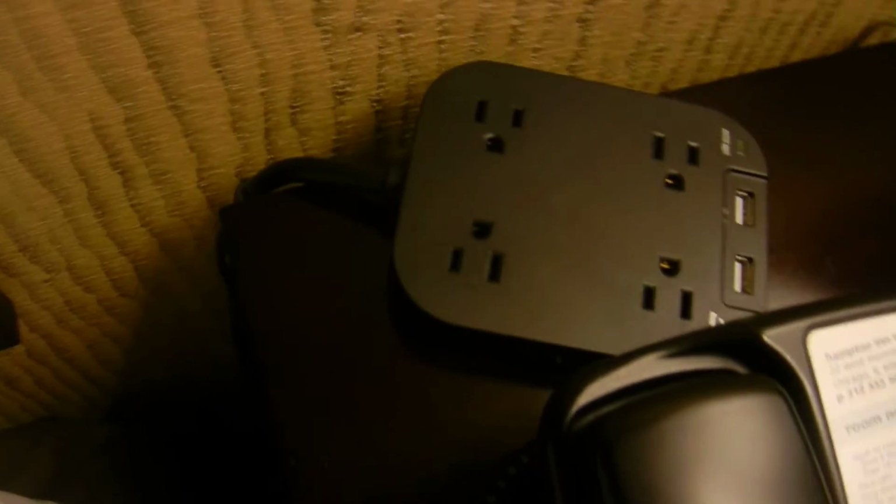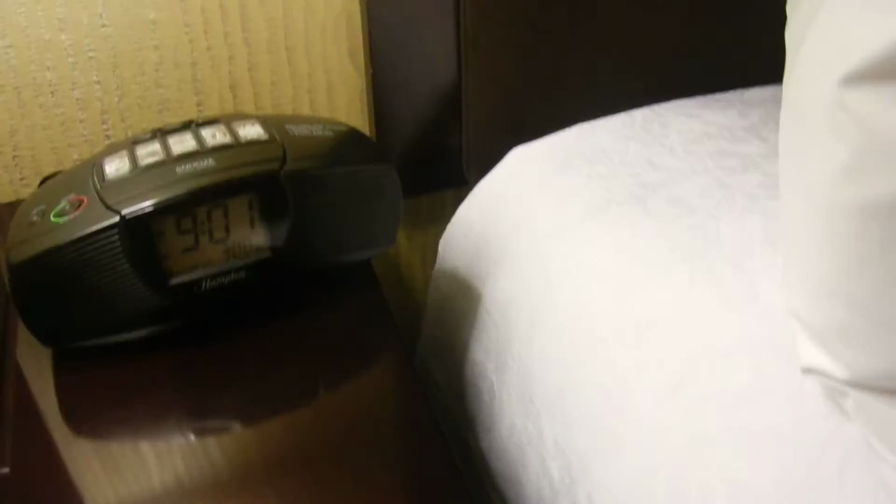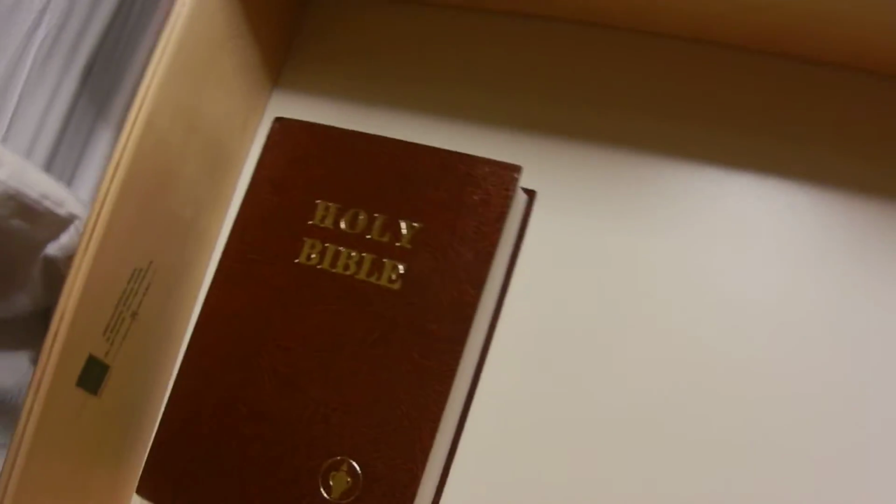Again, they give you several outlets here for charging things, which is nice. Two phones in the room, one here, one over the desk. Again, another nice perk. Clock seems to have the accurate time. They give you a Bible, and I've been checking this regularly in hotels just because a lot of hotels don't seem to give you the Bible anymore. It used to seem to be a standard thing. Here they do. I don't see any Book of Mormon.